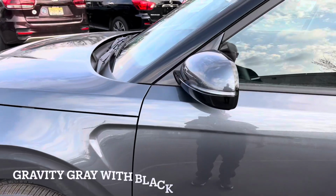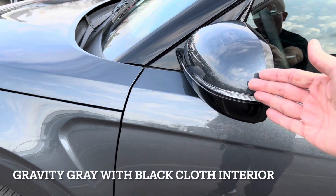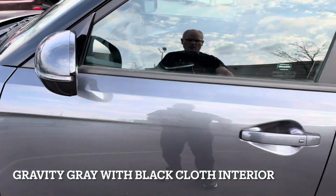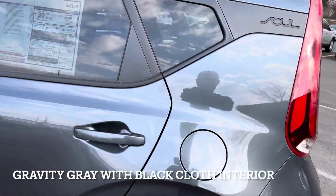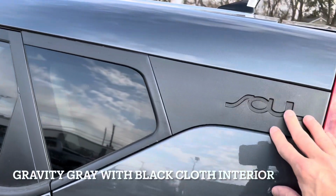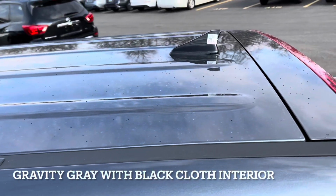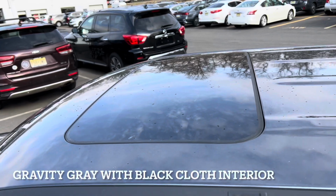As we come down the side of the car, you have color matched on the side view mirror along with your directionals. You're color matched on the door handles, on the front and on the back. You have your fuel filler cap. Nice Soul badge here on this nice flat black trim along the windows, which I like on the GT line trim. Up top, you got color matched on the shark fin antenna, and you do have a standard sized sunroof.